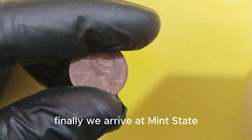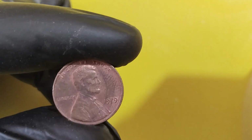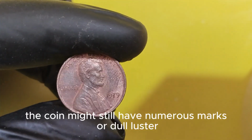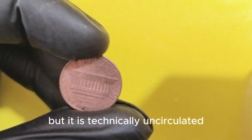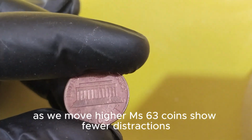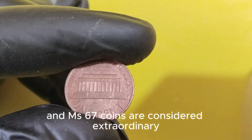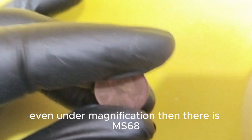Finally, we arrive at mint state, MS60 to MS70, the holy grail for collectors. Mint state means the coin never entered circulation. It was preserved from the very beginning. At MS60, the coin might still have numerous marks or dull luster, but it is technically uncirculated. As we move higher, MS63 coins show fewer distractions, MS65 coins begin to display strong luster and eye appeal, and MS67 coins are considered extraordinary, with near-perfect details and minimal marks visible even under magnification.